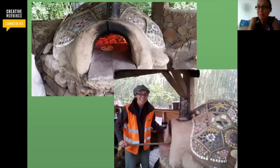Some of you may have been to Foundry Wood in recent years and have enjoyed pizza in the earth oven. This is a highlight, I know, for many people. And in normal times, once a month, we fire up the pizza oven, which again was built by the community and decorated with these mosaics. Once a month you can come up and enjoy pizza in the wood on a Sunday, and we hope we can get back to doing those soon.